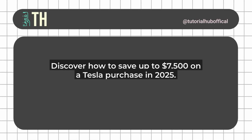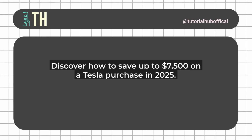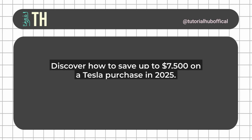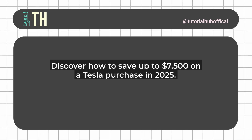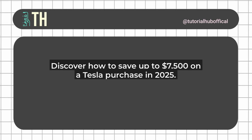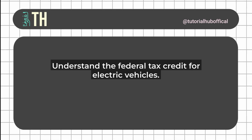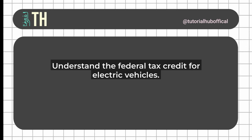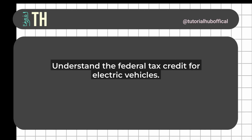If you're considering buying a Tesla in 2025, you're in for a treat, because today we're breaking down how to apply for that sweet tax credit that could save you up to $7,500. That's right, the federal government wants to help you go electric and reduce your carbon footprint while padding your wallet. Let's dive in. First things first, what exactly is this tax credit? It's part of the Inflation Reduction Act, designed to make electric vehicles more affordable.